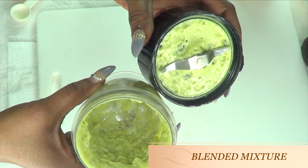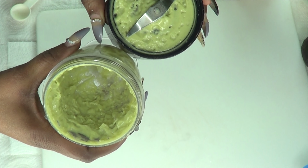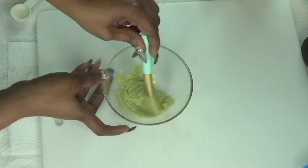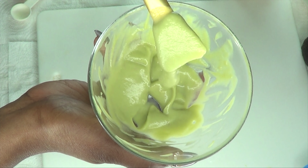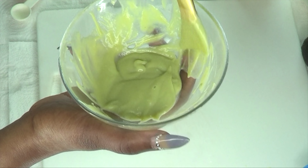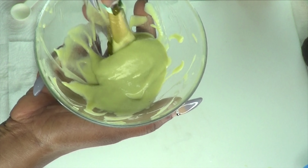Take a look, here it is, and let us scrape this out in a bowl. Now take a look at what we have here, the blended mixture. Now let's scoop this out. Now take a look, guys, here it is, our avocado honey facial mask, and look at this up close. This is exactly how you want it to look. This facial mask is gonna nourish the skin, tighten sagging skin, lift and firm, while hydrating, while softening the skin, while having your skin free from wrinkles and fine lines, and just leave your skin amazing when used on a regular basis.